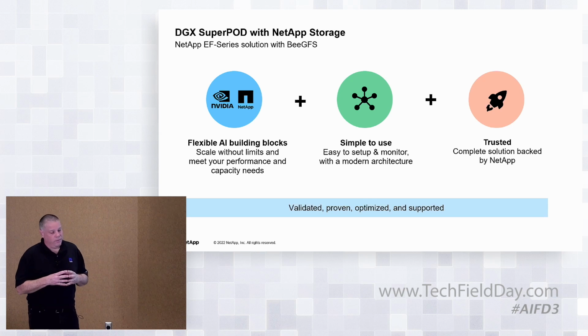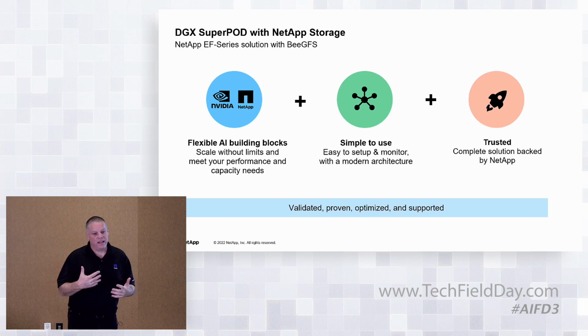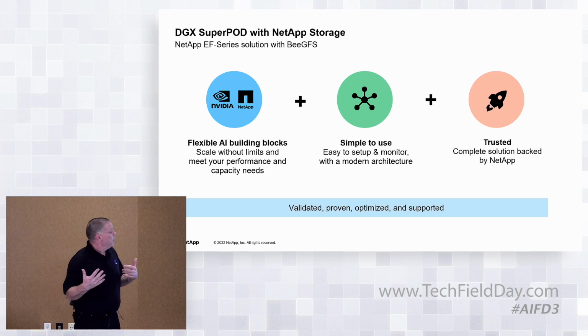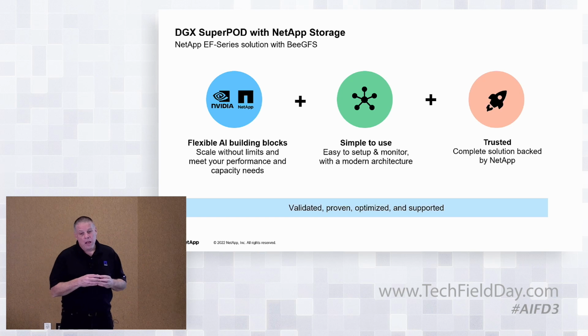So a full-scale SuperPod would be 140 DGX A100 nodes right now. And the storage system that goes with this has to be built in a way that it can scale along with the compute up to that node. So we've developed a building block system, and I'll show you that in a second, that allows the storage to scale up with whatever the compute configuration is.